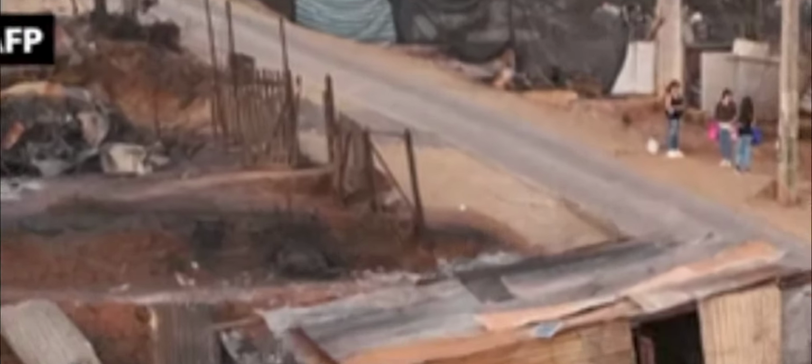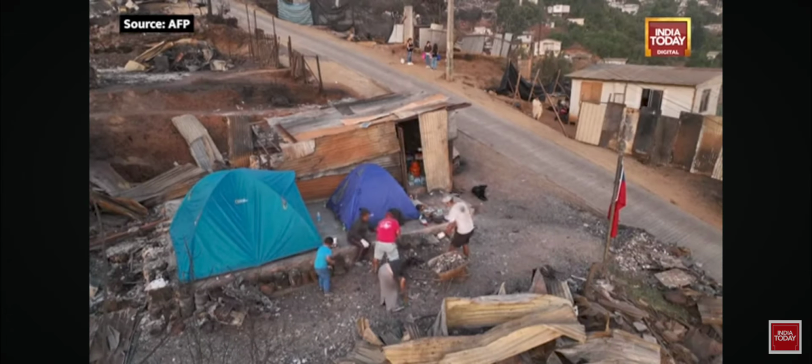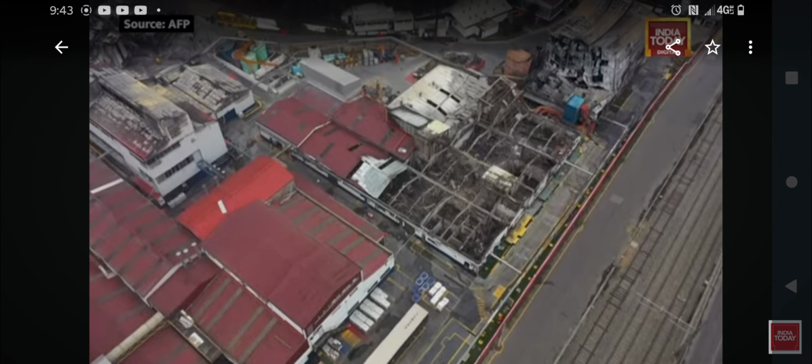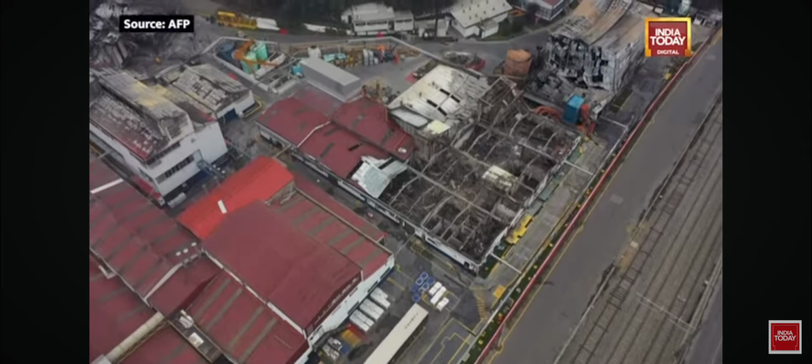Even fence posts. See this fence over here, wooden fence? You'd think that would burn, right? But it's not conductive of the electricity. And if it's got more conductive material near it, that will conduct the electricity. Another example where the roofs burned off, but the walls remain.